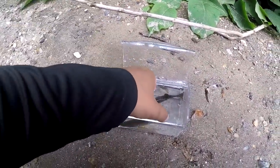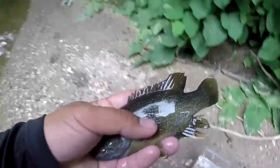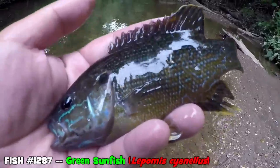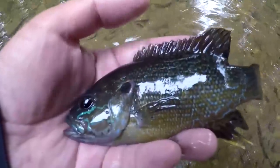This dude is actually a mean dude, even though he doesn't look like it. The green sunfish, doesn't matter where you find it, is always a bully to the other species of fish, right? He's got a big mouth too. I'm sure this one has been eating some shiners down there. All right, there you go.